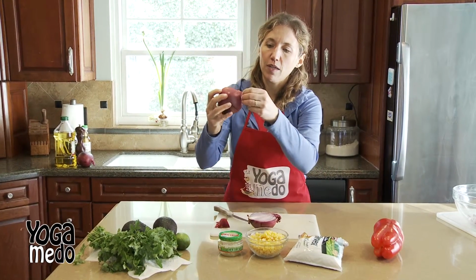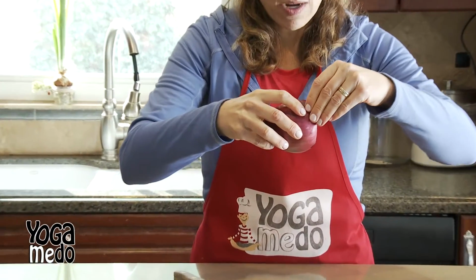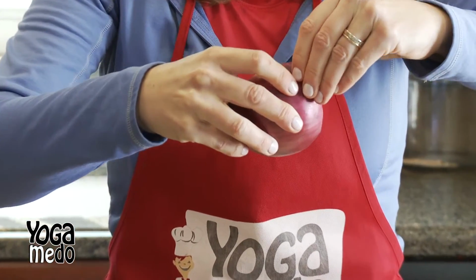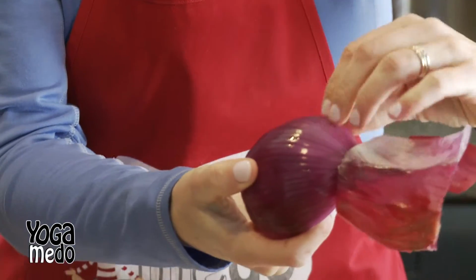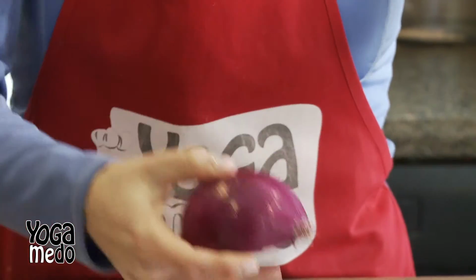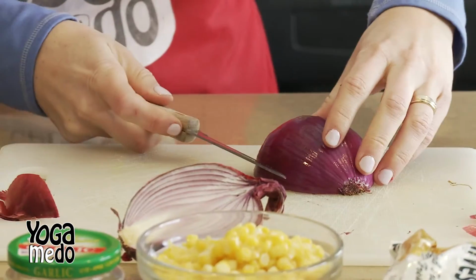Okay, I'm gonna take a little peel. Oh wow, this is a little bit frozen. There we go. Take out, look how gorgeous that purple color is. Oh, I just love that. Okay, I'll start cutting, see how I'm doing.